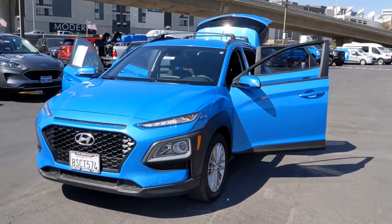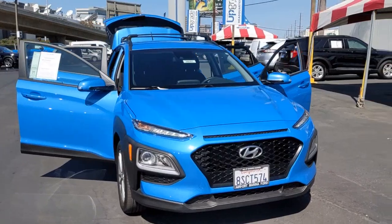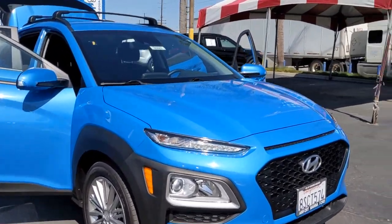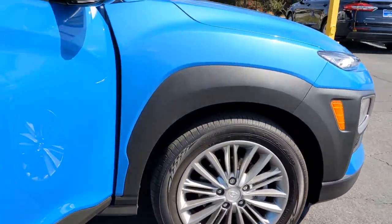Look no further than the 2020 Hyundai Kona. This vehicle still has fewer than 25,000 miles on the clock, so it won't last long. Every drive is fun and fresh in this agile and versatile Kona.